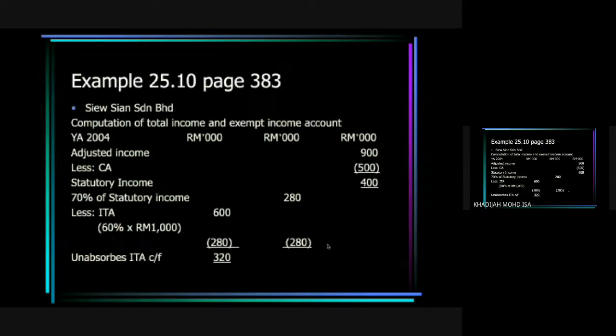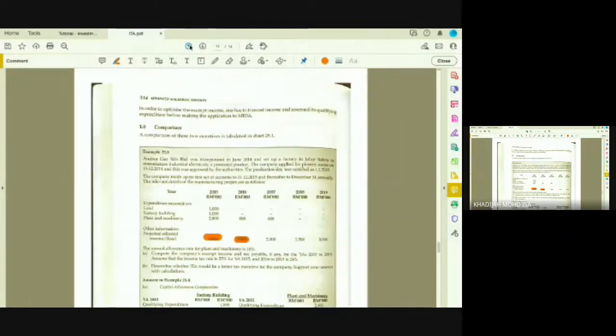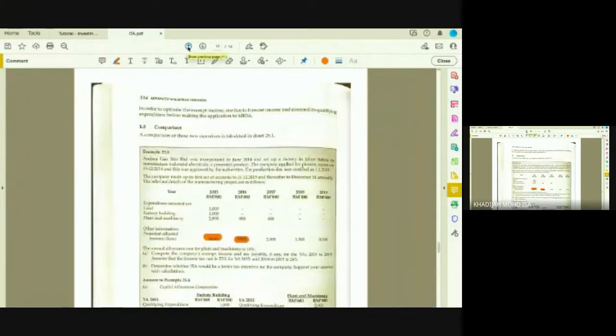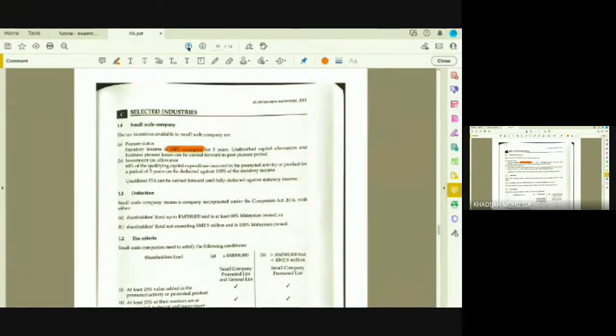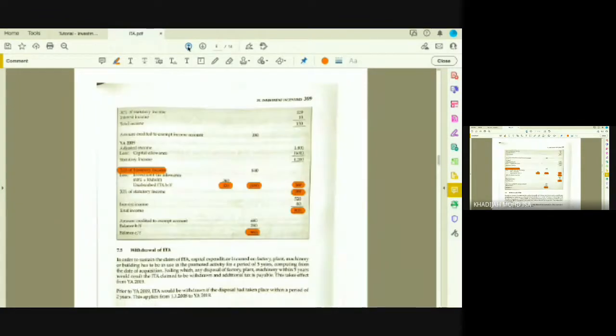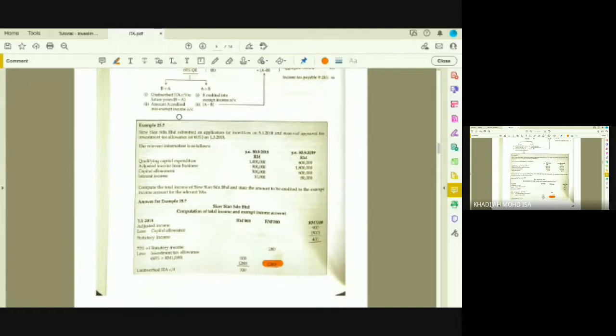Hold on, let me see the example in the textbook. 25.10. Oh, we don't have 25.10. Okay, let's look at this example. Can you see this?